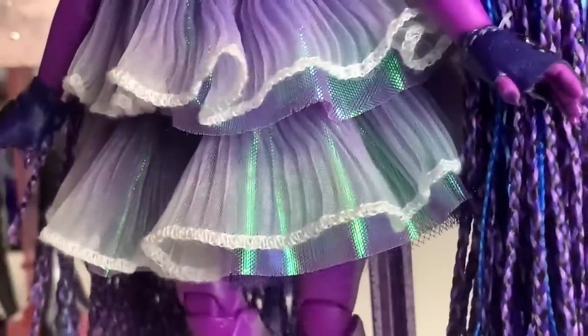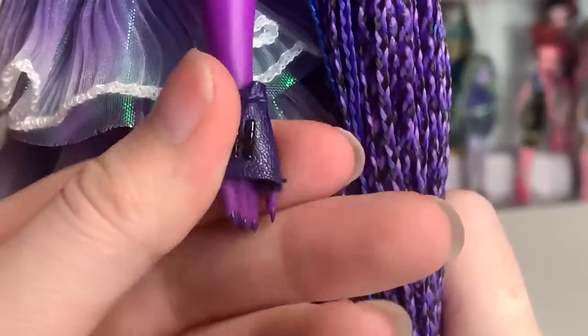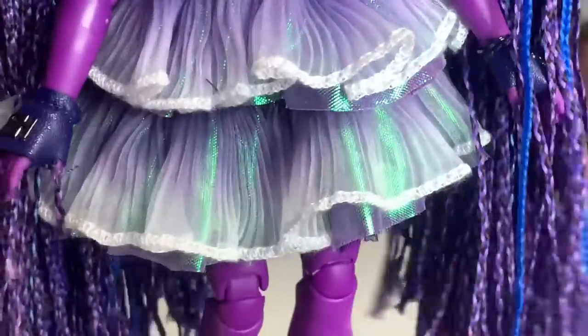It's such a strange thing that you almost never see in fashion dolls, so I really appreciate that Rainbow High is so consistent with it, and Shadow High, obviously. And then the other hand, no rings over here either. She's not a ring wearer.